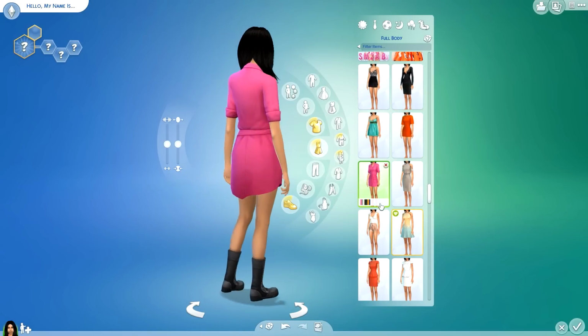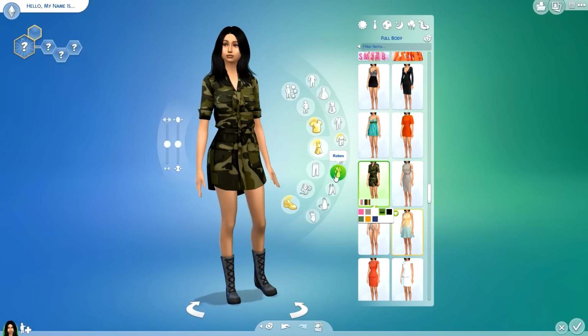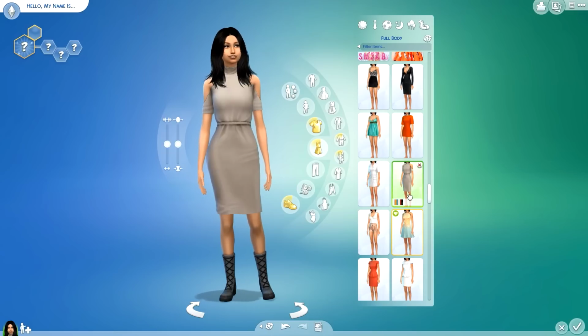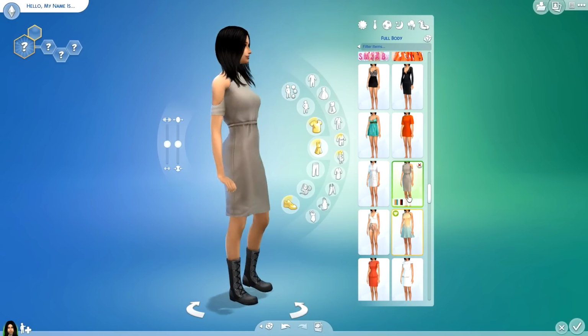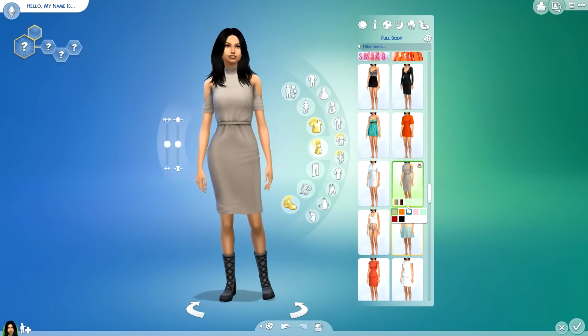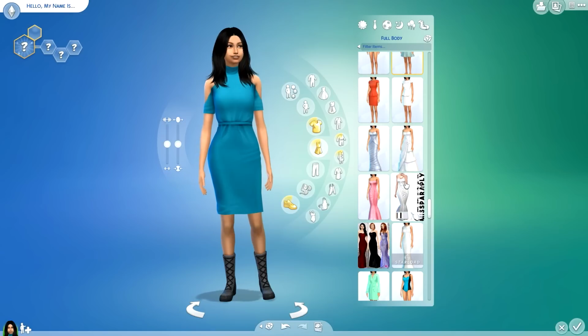This little number here I love, especially in this olive color or in the camo. I almost called it the cameo. This dress too, I wasn't going to download, but I'm actually glad that I did. It's very different, and it's actually pretty cute. If they have this in black, you can't go wrong, you know? Love it. Nice. Good job.